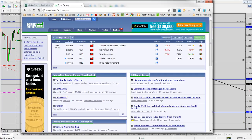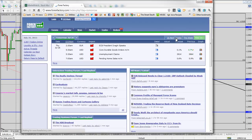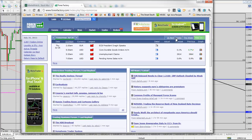Quick look at news today. We do have the interest rate announcement for New Zealand coming out in the next couple of hours, it looks like. So that'll be a little bit of a mover. We don't really trade the New Zealand dollar too much, so just keep an eye on that and remember that that can be some pretty volatile movements.